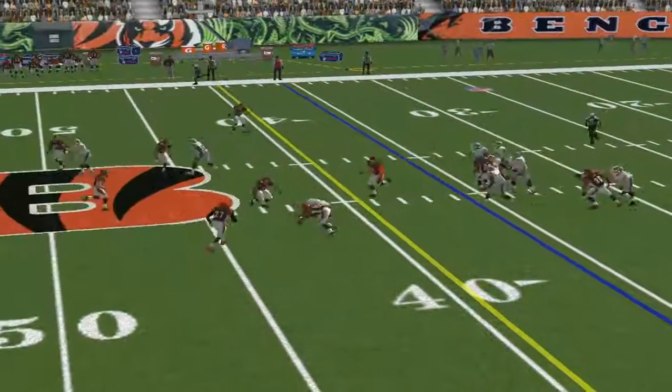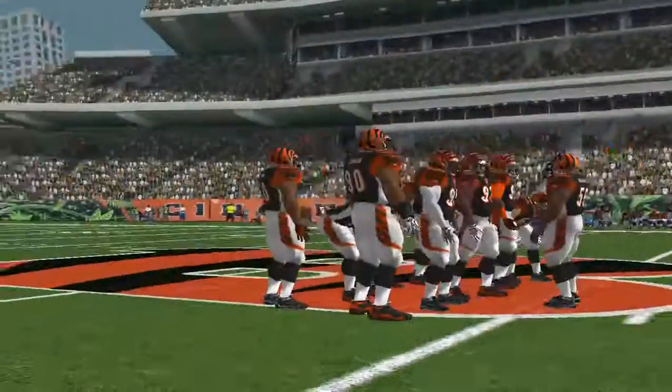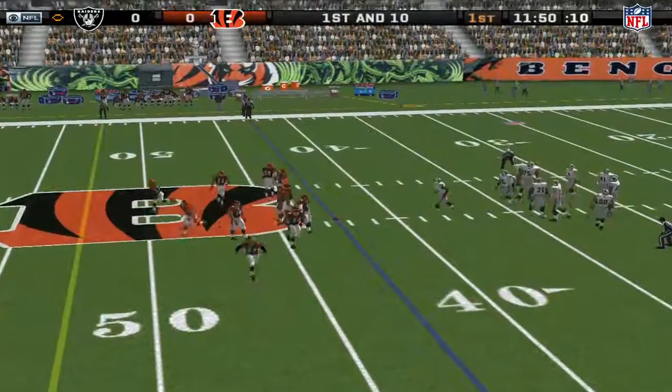Closing in, throwing. Evans is there on the stop with the reception. First down. Ball on their own 43.